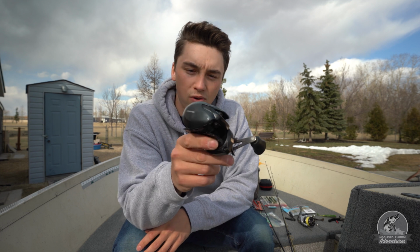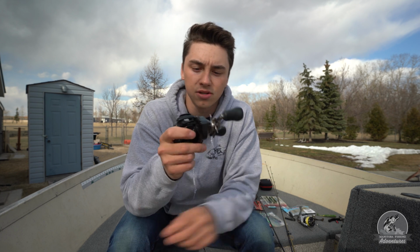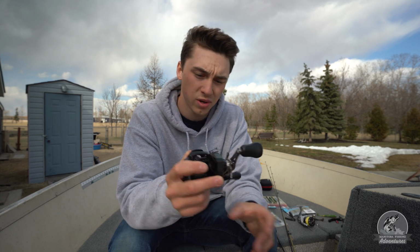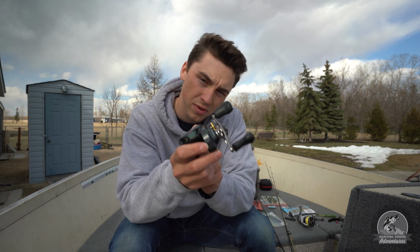This is a Shimano Corrado. It is a tried and true baitcast reel. And the thing with baitcasters is they come in a lot of different gear ratios, so you can be really customizable for what you're doing. For example, this is 8.5 to 1. I have this also in 7.0 to 1 and a 6.3 to 1.